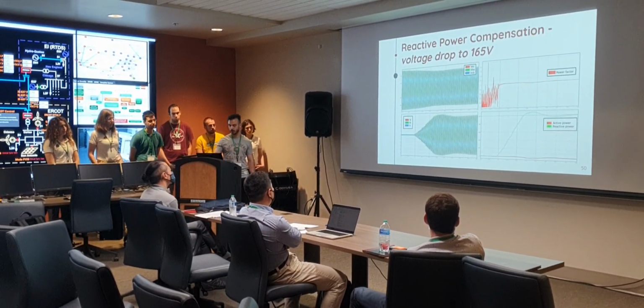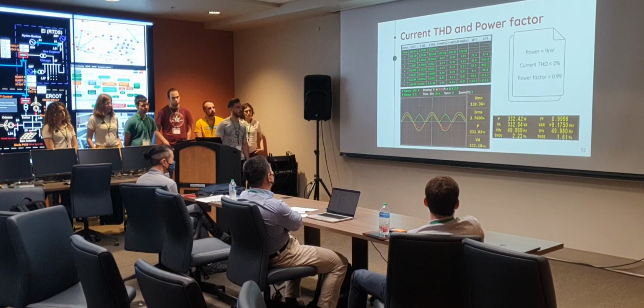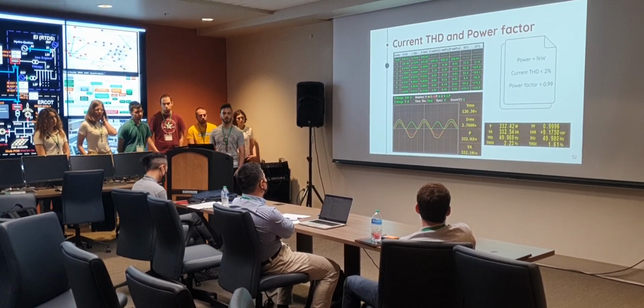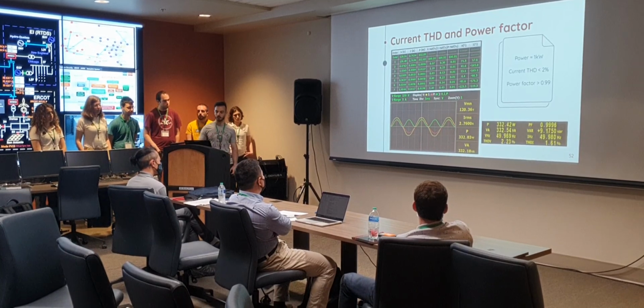We conducted current THD measurements and input power factor measurements, and they showed that THD of the output current is 1.7%. We also presented the first 7 harmonics of the output current, and the input power factor is significantly larger than 0.99.